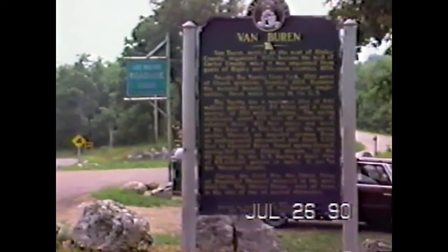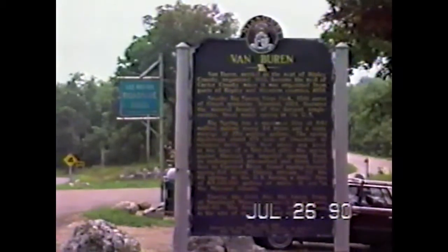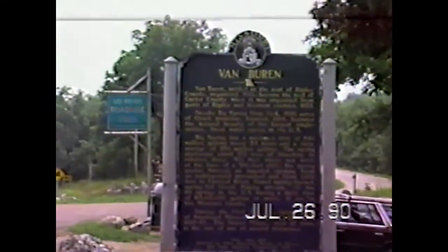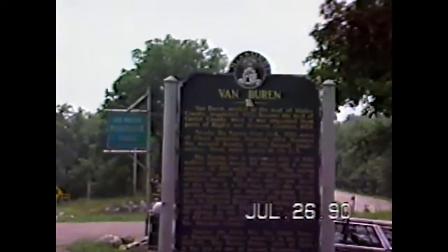Van Buren, settled as the seat of Ripley County, organized 1833, became the seat of Carter County when it was organized from parts of Ripley and Shannon County, 1859. Nearby Big Spring State Park, 4,582 acres of Ozark grandeur, founded 1924, features the natural beauty of the largest single orifice freshwater springs in the U.S. Big Spring has a maximum flow of 840 million gallons every 24 hours and a daily average of 250 million gallons. The spring discharges about 175 tons of limestone in solution daily, 433 feet above sea level at the base of a 500-foot cliff.